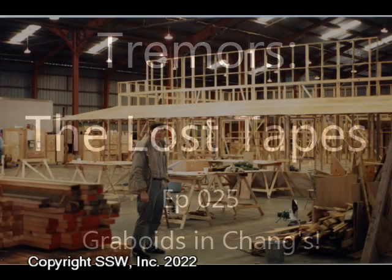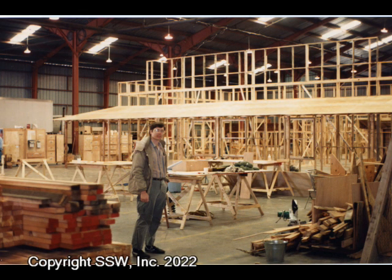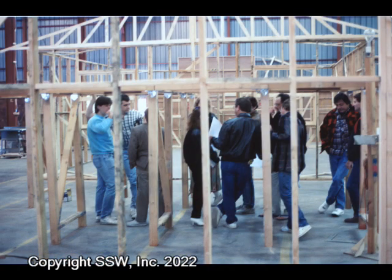Welcome to yet another episode on using the full-scale Graboids, this time when they burst through the floor in Chang's market. Now, the interior of Chang's was shot on a soundstage in Valencia, just north of Los Angeles, and that's the market under construction. And I think this is Bert and Heather's, but there is also video.